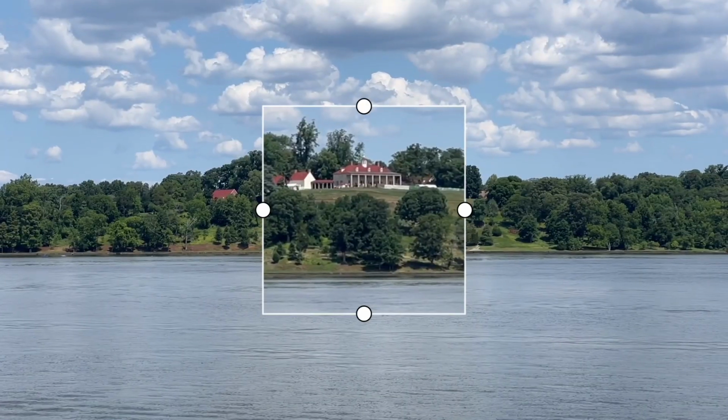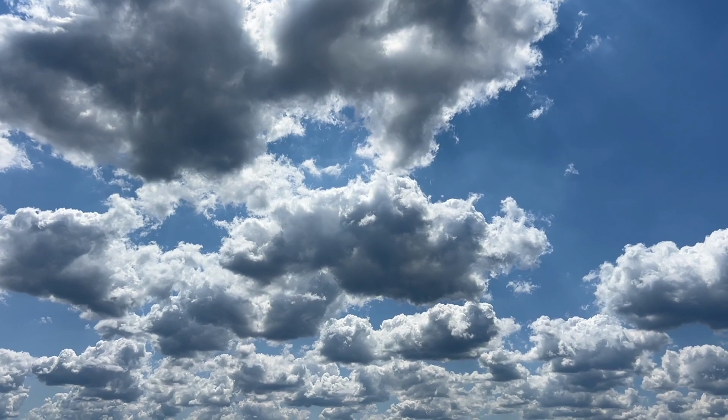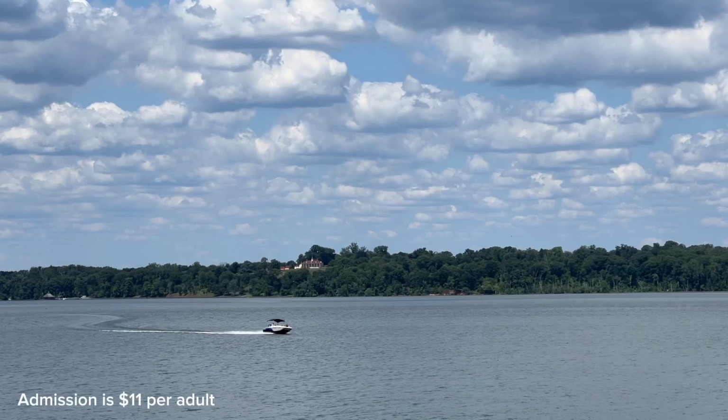Mount Vernon looks so picturesque from here. The red roof just really makes it pop out. And the clouds, like it just almost looks fake, like a little miniature version of Mount Vernon.